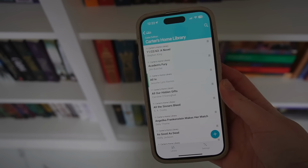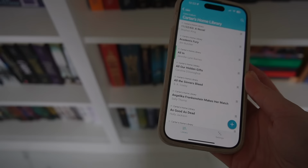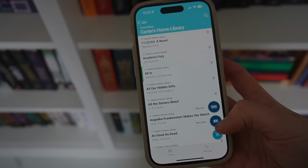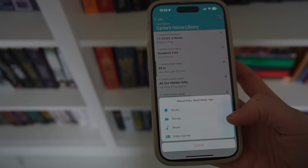Here is what the Libib app looks like. I forget I showed it on my phone because I'm sure that's how most people are going to do it. But I do have a reel and a TikTok showing you guys how to do it on the computer as well. You go to the little plus sign. And then you can either do manual or barcode. So manual would be like looking up the book.